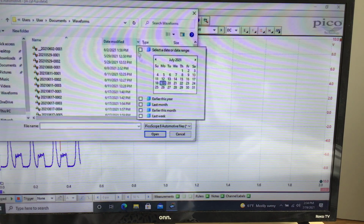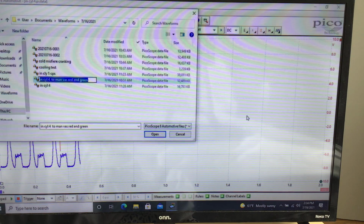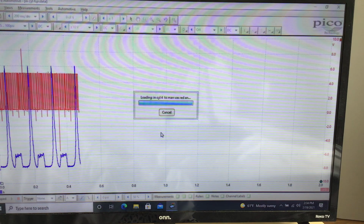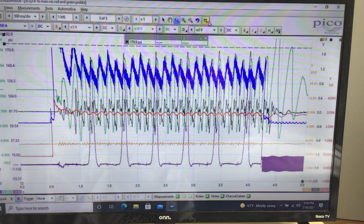Okay. 16th. In cylinder 4. Okay, this is in cylinder 4, and I did switch the transducer on the crankcase to the intake manifold. So I basically have the map sensor and another transducer on the intake, just to see, because I wanted to get a better look at the intake, other than looking at it with the map sensor, because the signals look a little different.